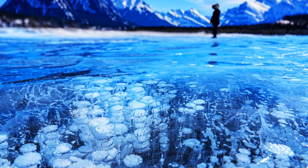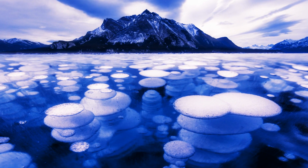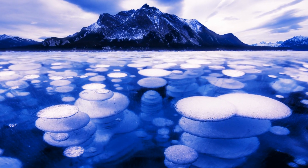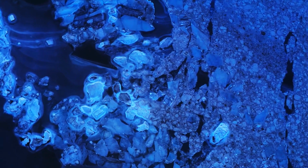Now, what looks like frozen flying saucers is, in fact, pockets of highly flammable and combustible methane gas. Trapped underwater, it forms psychedelic landscapes and stunning patterns. Typical for northern lakes, such as Lake Abraham in Alberta, Canada.